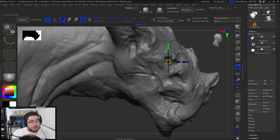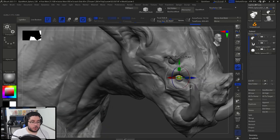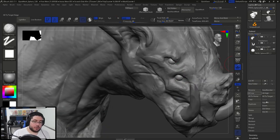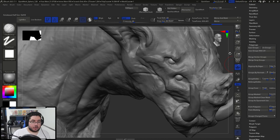And then you can press Control Alt and just drag, and that's gonna duplicate the element. Now just be very mindful when you do that, you need to make sure that you assign new polygroups, because when you do that, the duplicated element does not have a new polygroup, and that's gonna create a little bit of an issue. So I'm just gonna hit other groups here.